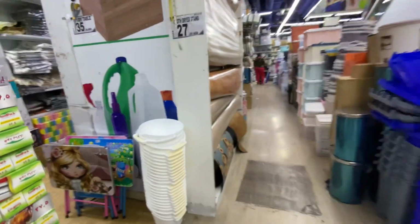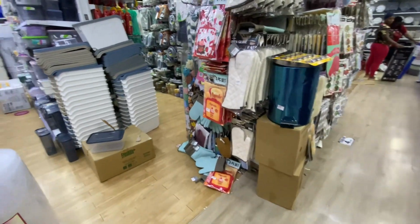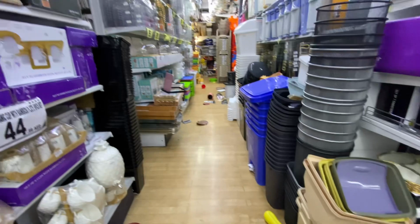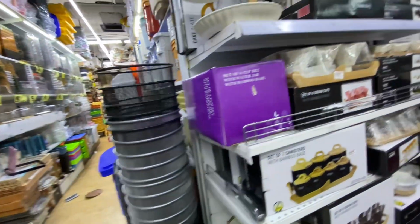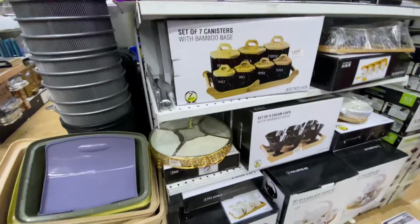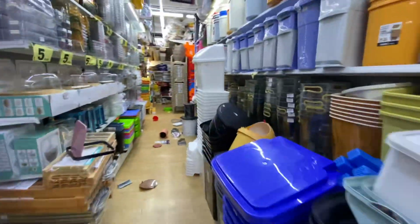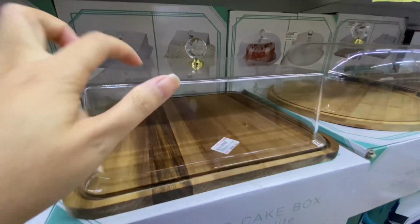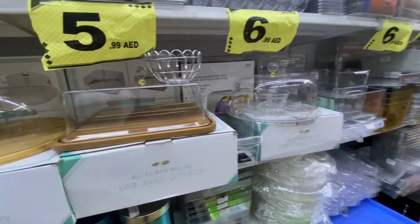Okay, lakad-lakad. And the rest are housing. Let's go to the plate section. Okay, we don't need anything there. 84. Okay, let's go this side. This is so cute. 54 also. Plastic. The acrylic ones.